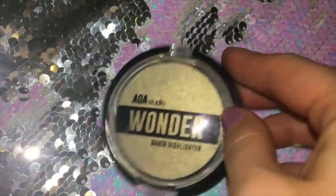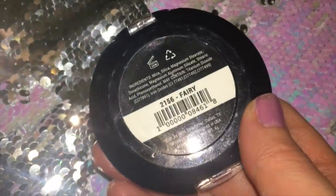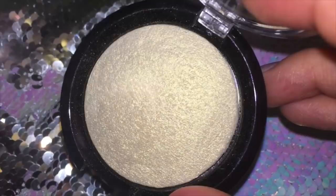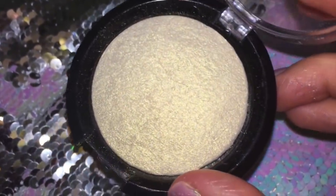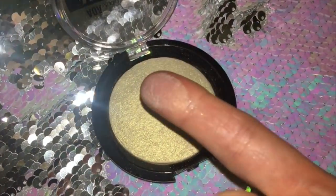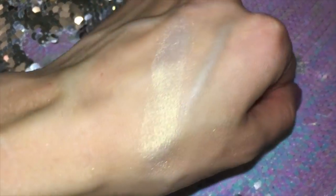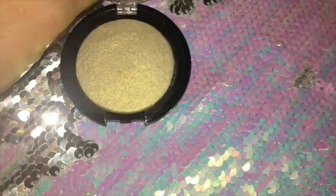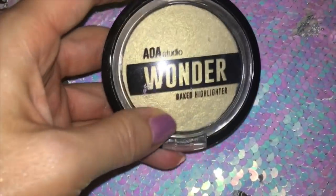Anyway, just to finish off, we have the AOA Studio Wonder Baked Highlighter. This is in the shade Fairy, and this is a beautiful pinky yellowy gold. This is actually gorgeous, but it's very dry. It's not the most flattering on the face, but I really love the shade of this, so I'm going to be keeping this. I barely used it, but as I said, maybe I'll not neglect it as much when I've not got as many highlighters, you know, in every orifice. Not in every orifice, in every makeup drawer. I don't know, guys. But anyway, I'm going to be keeping this one.